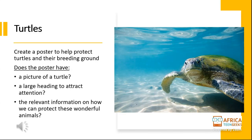And I think I'll go back to the previous slide so that you can look at the information and you can put that on your poster. You don't have to put everything on your poster, obviously. Just a few things, one or two. And like I said, you can draw. You don't have to copy a picture or print a picture. Just make sure that you have a picture of a turtle, a large heading to attract attention.